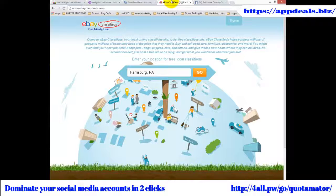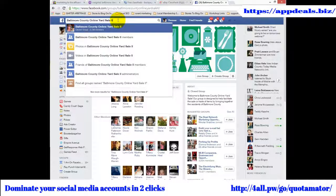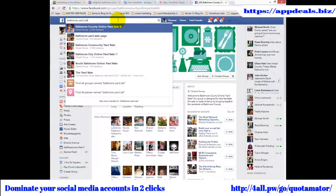And also, one of the things that you can do is you can look for groups on Facebook that have things for sale. And if you go to your local area and just type in yard sale, like for instance, I just typed in Baltimore yard sale, and actually there are a number of places. I'm going to do that right now. I'm just going to type in Baltimore. I just type in Baltimore yard sale.